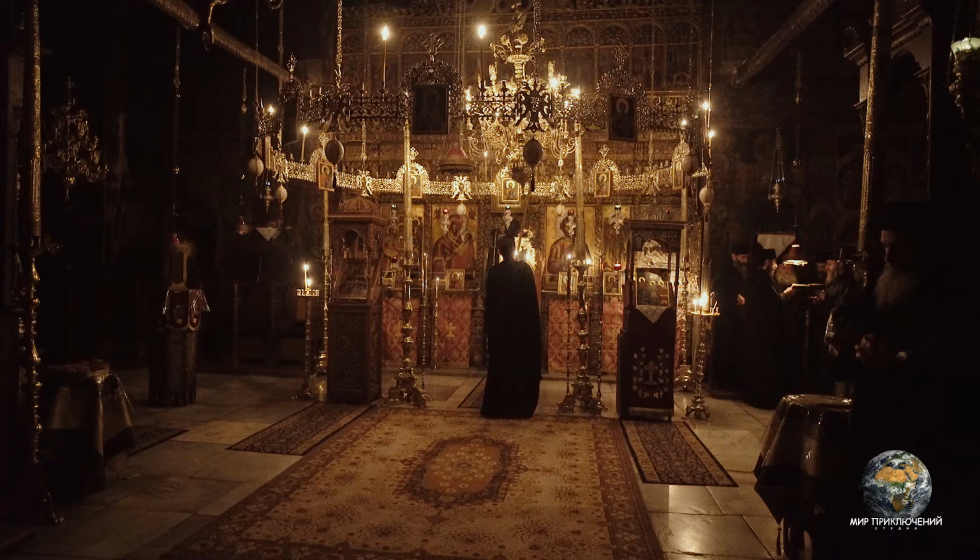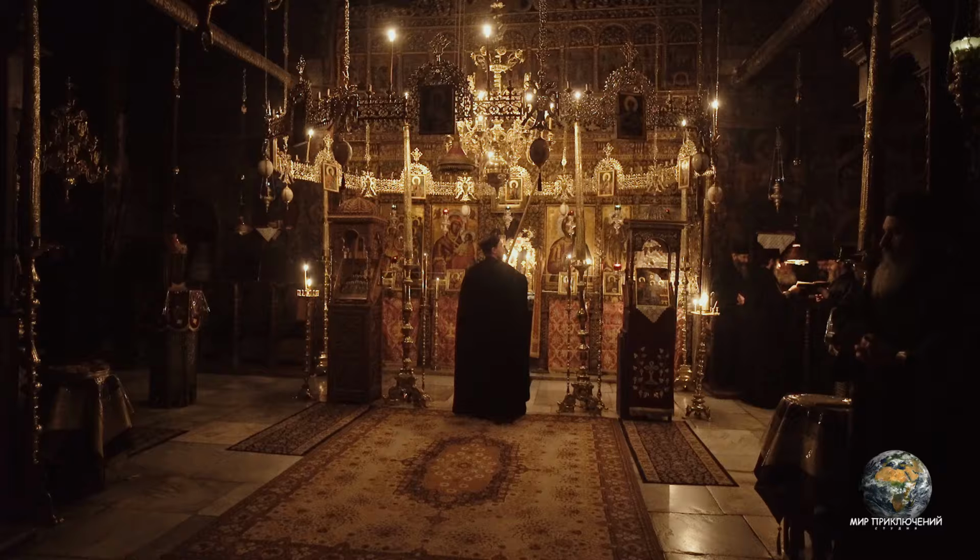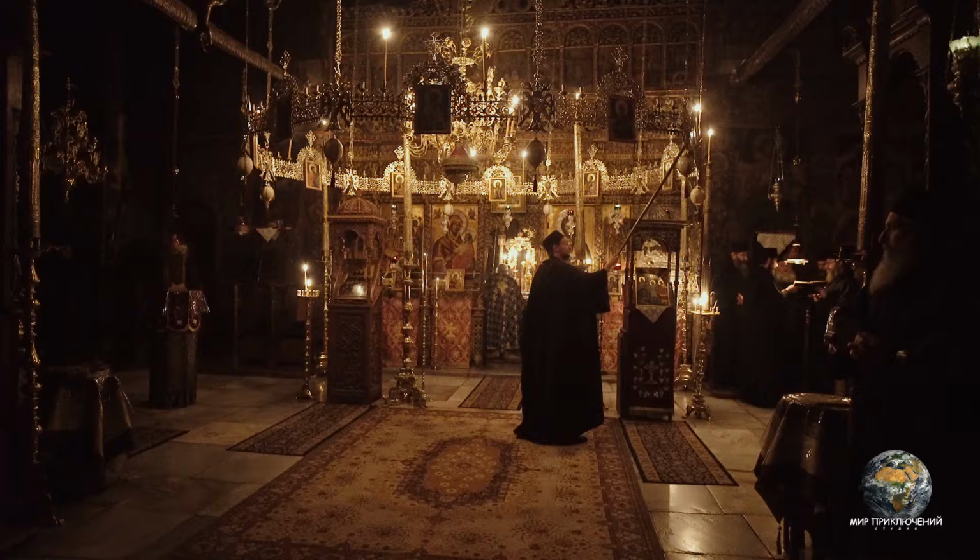Cherubic hymn is sung. It is a kind of musical center of the liturgy. It is the most beautiful hymn, consisting of two parts, which are separated by the great entrance.